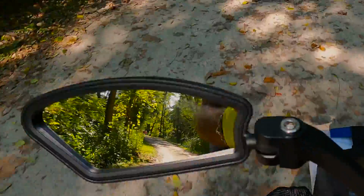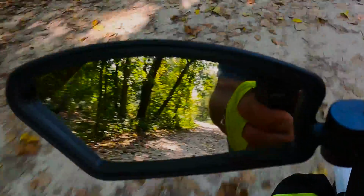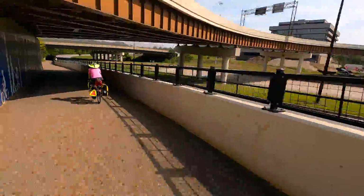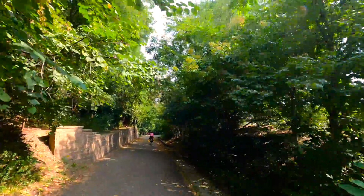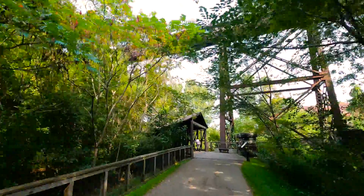Check out that amazing new mirror. Finally found something that'll work. Adds to my dashboard. Quite a mess I've got there, but everything's got a purpose. See the railroad way up there.